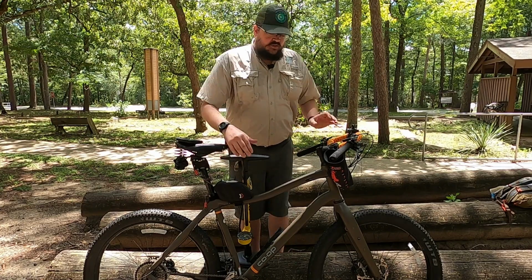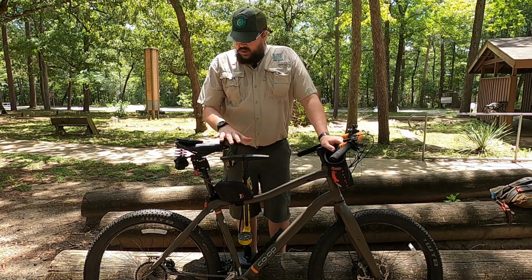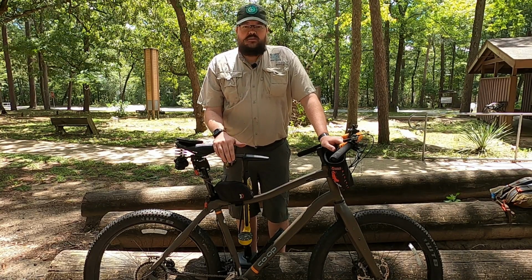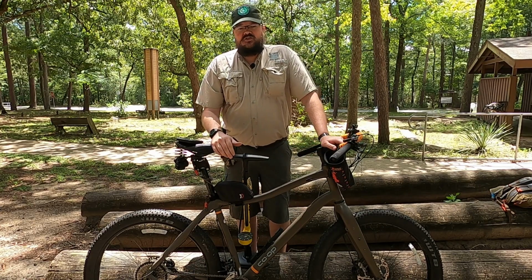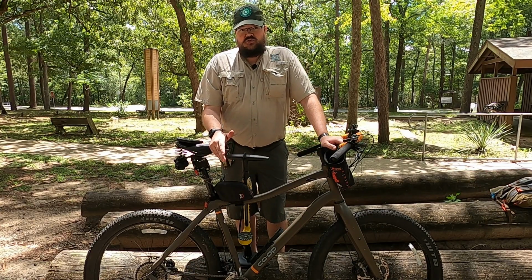The other thing you want to check is the brakes. Make sure both your brakes are working and that they're going to stop and they're not making any type of squealing or rubbing noise. You also want to check the chain. So spin it through a couple times. If you're hearing any creaking or anything like that, you may want to add just a drop of oil to each link just to make sure it's good to go. You don't want to add too much because a wet chain is going to attract dirt.